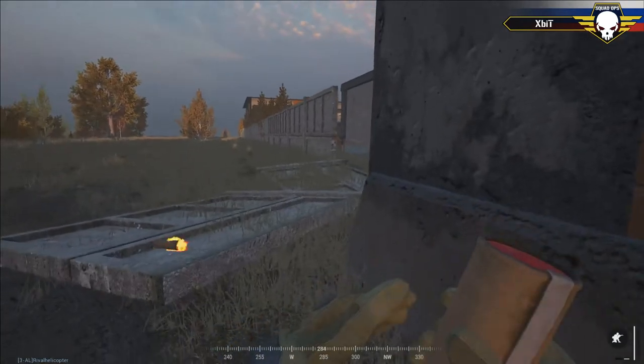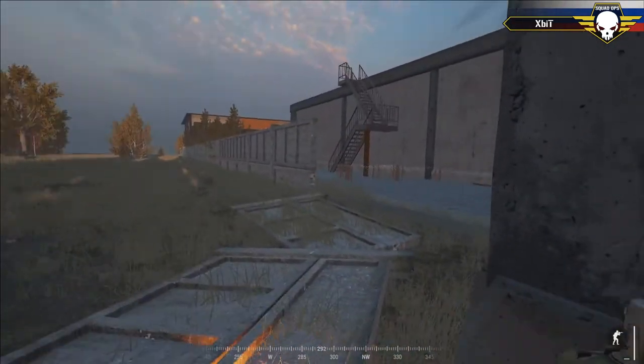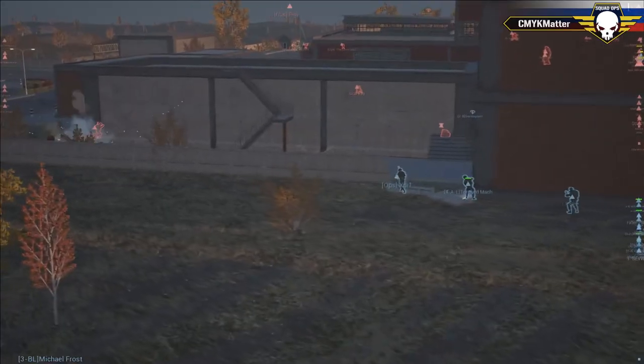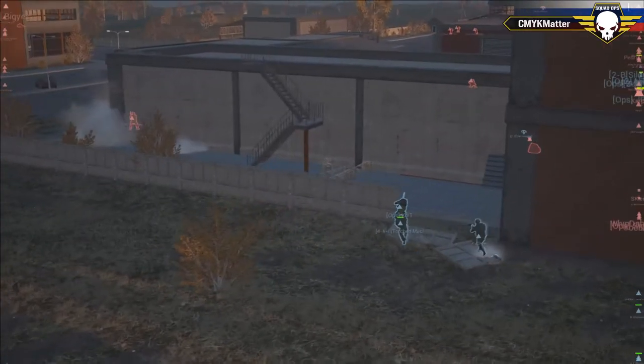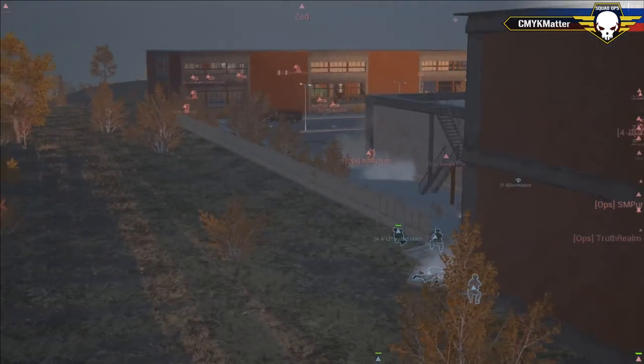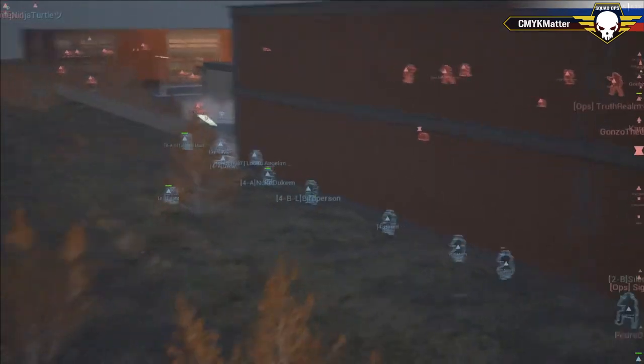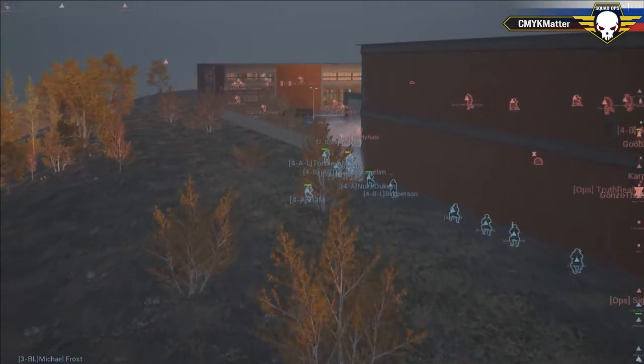Yeah, that is unfortunate. X-Bit smoking up the entrance before they push in. They're getting ready. You can see X-Bit on the lead here, peeks the corner, lays down some fire. Lots of guys up in that building, straight to his west. The vehicles open up. You can hear that NSVT just ripping through the building.